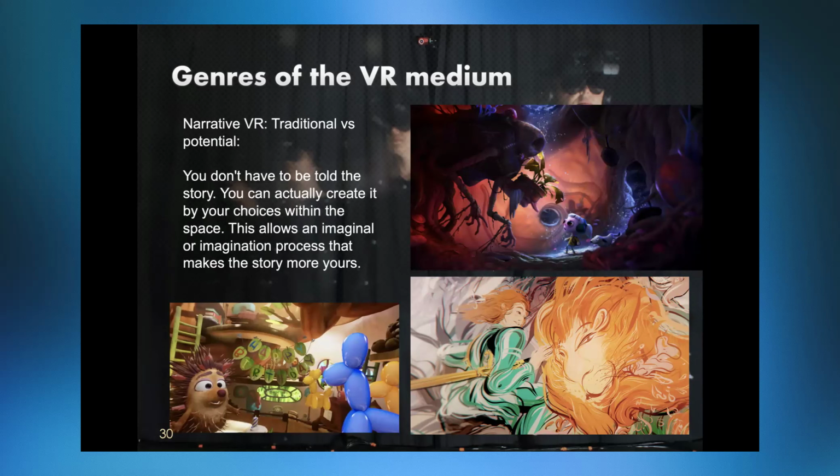Now, what's interesting is it was a group of animators, very seasoned animators, who came in and made this story in VR. So it's in a world that wraps around you, but you're not really using that immersive space as any aspect of the story. You get the same story if you watched it as an animation.